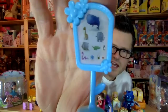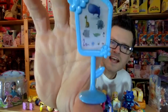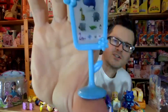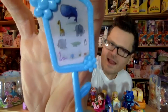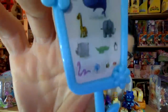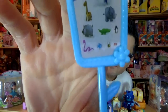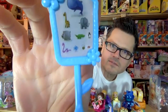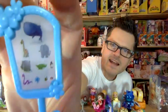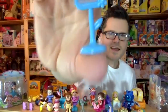Can you recognize what those animals are? First animal is a whale. The second animal is a giraffe. The third animal is an elephant. The fourth animal is, oh, I can't see. It's too small. Hippopotamus? The fifth animal is, I don't know, a crocodile or an alligator. And the sixth animal is a penguin. My eyesight's not good. I can't see the animals.